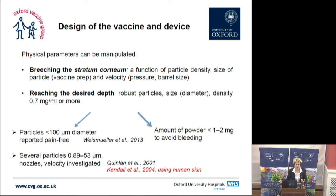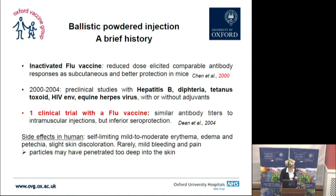These people have worked on the particle size. For example, less than 100 micrometer diameter is reported pain-free. So really we are in the range of the ballistic injection. All of our particles are in the range of 20 micrometers. Several particle sizes and velocities were tested by these people, from nanoparticles in nanometer sizes up to 50 micrometers. The amounts that can be delivered in one shot of the vaccine can be up to 1 or 2 milligrams of the powder, and there's still no bleeding with that, and that is well within the range that we need for vaccines. So all of that is quite sorted already.